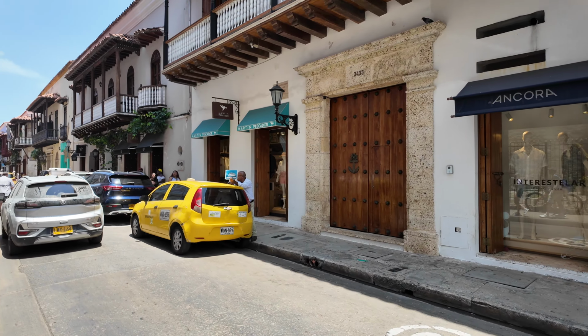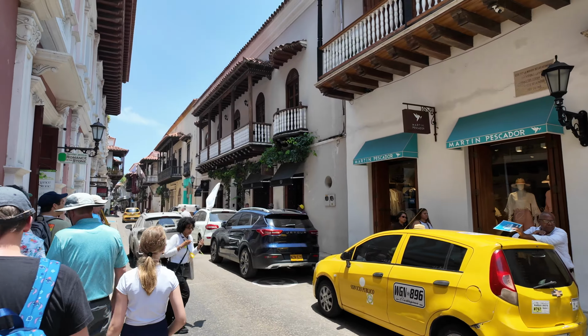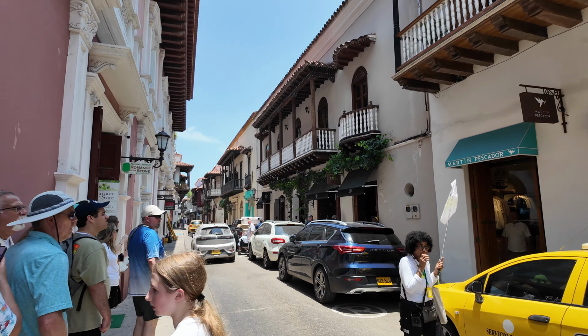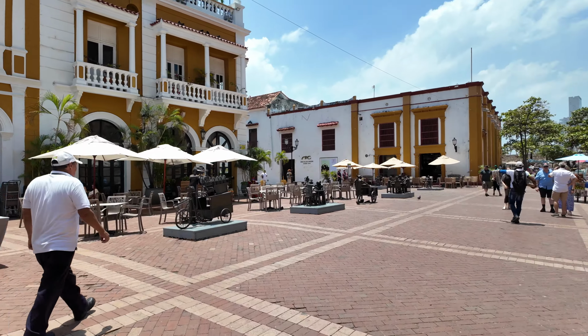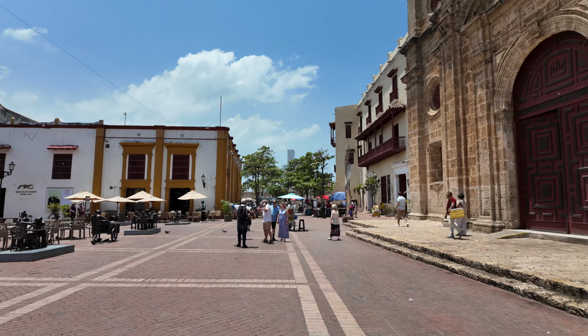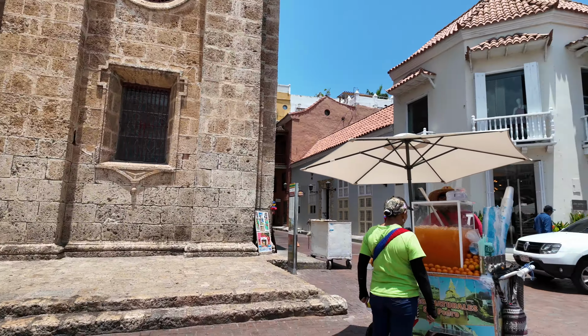And with that, our tour came to an end. We were led back to the coach and made the drive back across the city to the ship, seeing a little more of the city along the way. Cartagena really made an impression on us and we'd love to return one day and spend a few nights here to really take in the city properly.